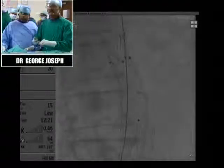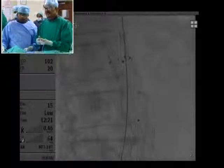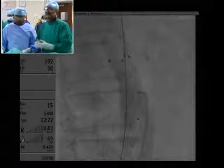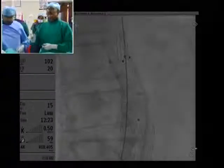Dr. Joseph, this is Dr. Adiraju. What do you typically do to confirm? You always inject dye? There are many things you can do. This is an easy way. The other one is you can get a pigtail in and rotate it around, just to make sure that it's spinning correctly. Pigtail, yeah.